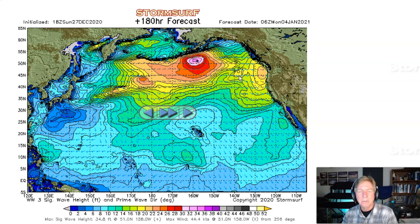Now, again, do we believe a model a week out? No, but you know what? The models have been pretty solid concerning all this. If anything, they've upgraded a little bit this evening, which only increases the probability that all this is going to happen. So keep your eyes on this.